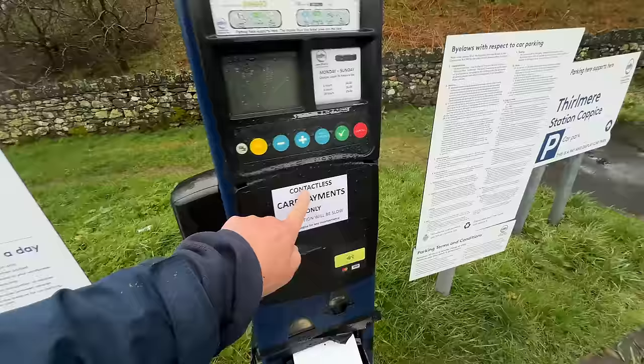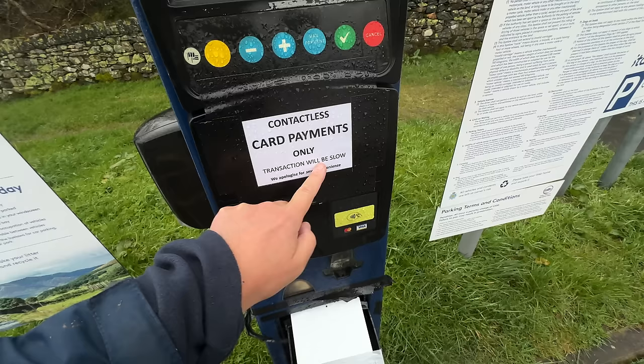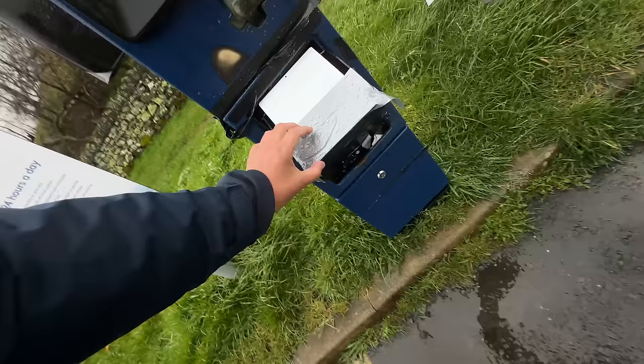Here we go, look, 2 hours, £4. People who say cash is king, look at this. If you've got no card and you've only got cash, contactless card payments only. Your money is no good here. And this is probably why, because somebody looks like they've tried to take out the coin holder bit there.